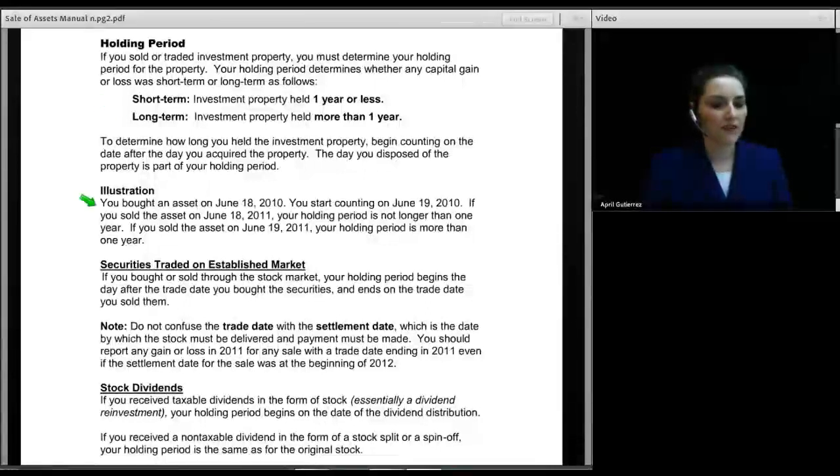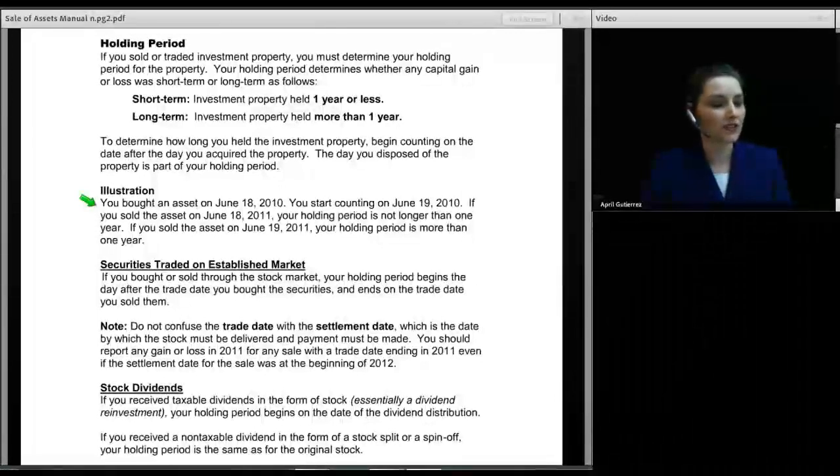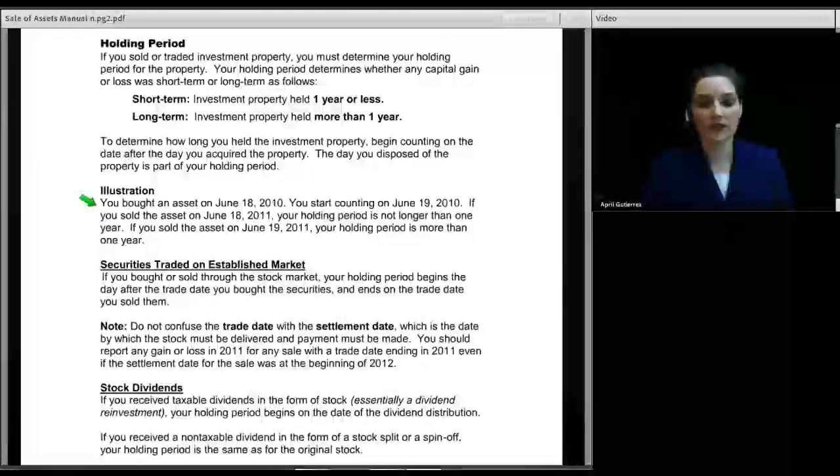Here's an illustration. You bought an asset on June 18, 2010. You start counting the next day, which is June 19, 2010. If you sold the asset on June 18, 2011, which is exactly a year later, your holding period is 1 year. It is not longer than a year. It is 1 year, and as such, it's considered to be short-term. Therefore, in order to hold it long-term, you have to hold it at least a year and a day, which means in this illustration, if you then sell the asset on June 19, 2011, your holding period would be 1 year and 1 day, which is more than a year and makes it long-term.